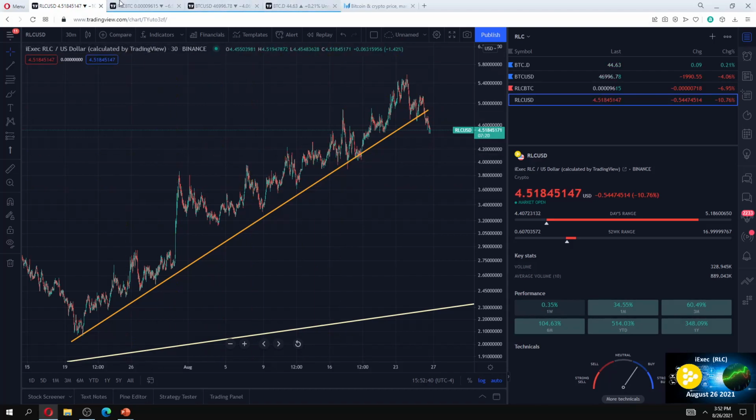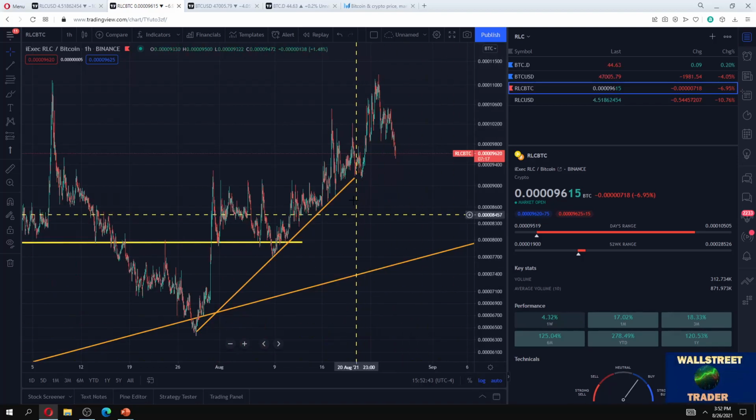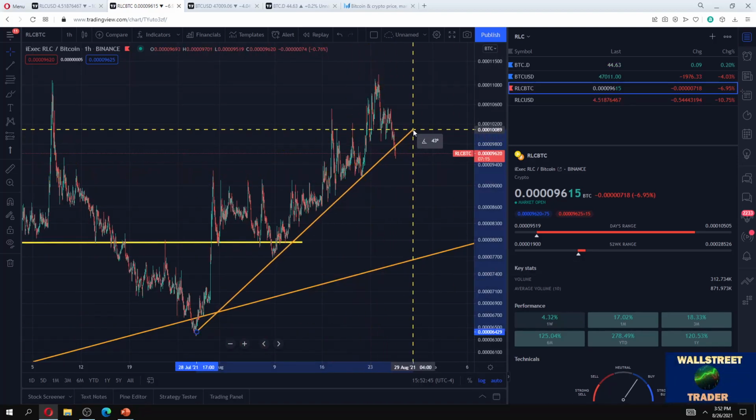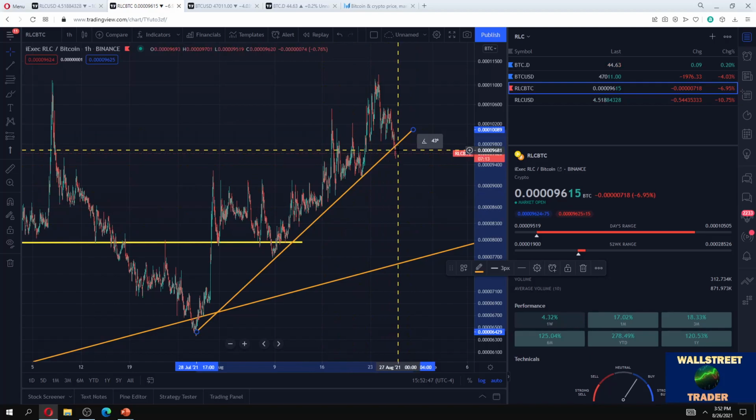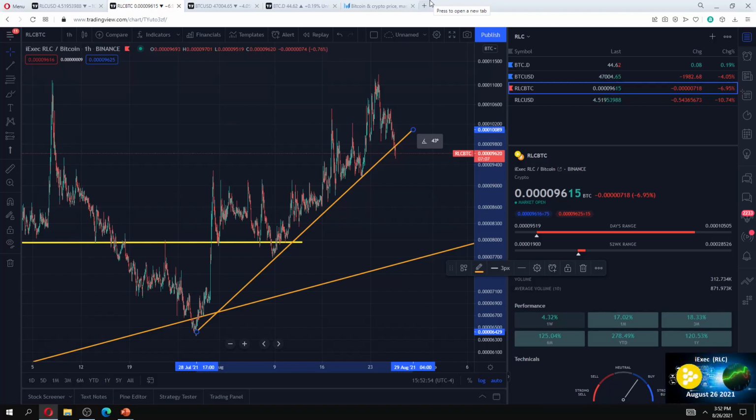It is crypto. So let's just go into the RLC Bitcoin pair and take a look for some more clues and actions. We're slightly below, again, a couple of bars below. This could be a wick and then a bounce back up. I prefer it not have gone down this low, but we'll take it with a grain of salt. We know how choppy this stuff can get.